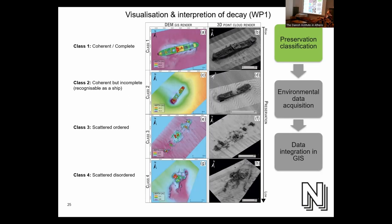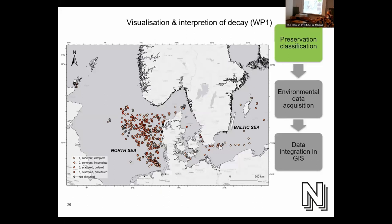the state of preservation based on this visual assessment, where you can see that shipwrecks in class one were complete. In class two, they were coherent but incomplete. In class three, they were scattered but still in order, whereas in class four, they were scattered and disordered. So just based on this categorization system, it was possible to make this map where each wreck is color-coded according to this classification system.